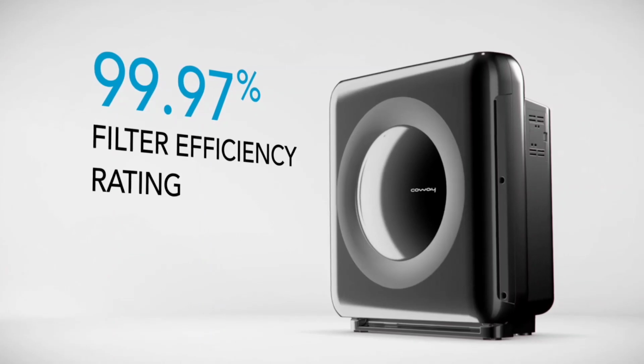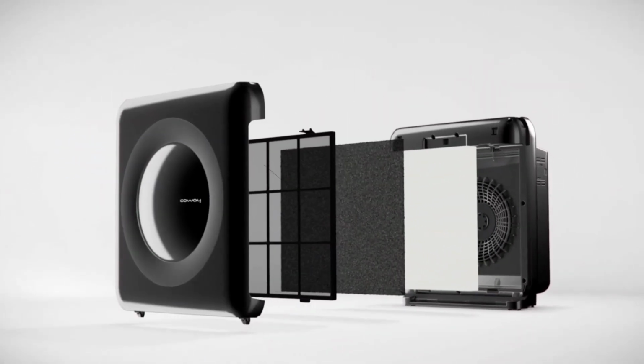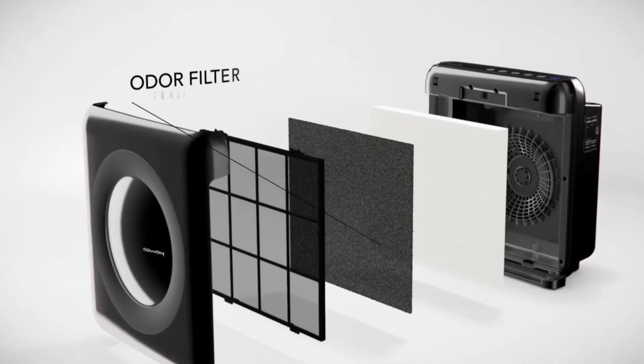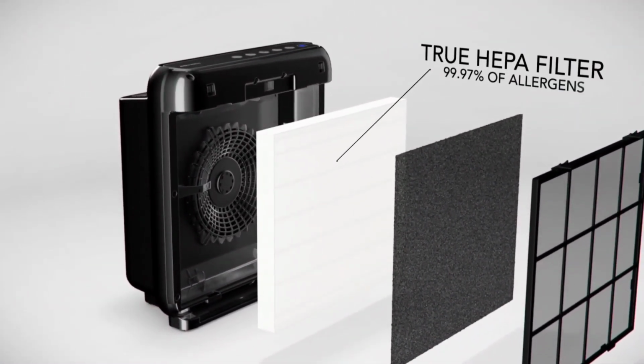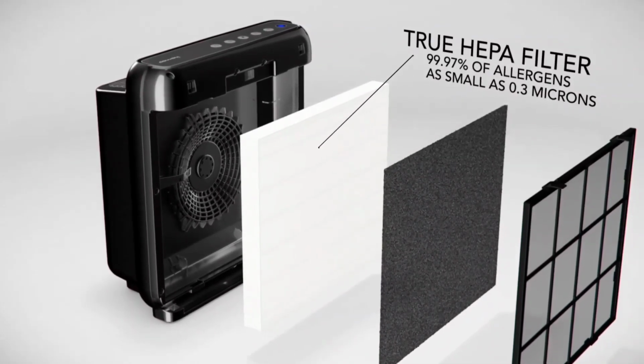It employs 4-stage filtration technology: a washable pre-filter, carbon filter, true HEPA filter, and ionizer. In performance tests, it improved air quality by around 96% in just 60 minutes at maximum speed. Coway offers a 3-year warranty on this model.